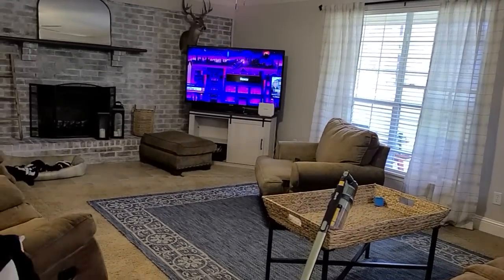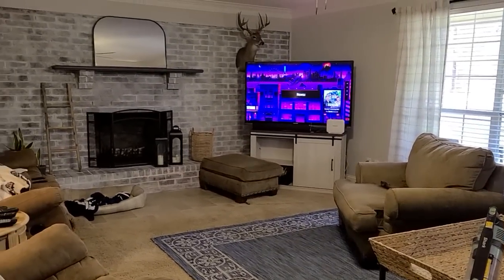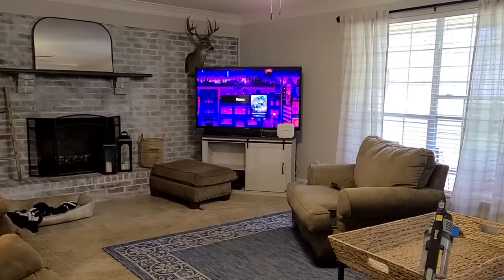So if you have any ideas, and of course that TV's got to go in the corner because we're not quite ready to put it on top of the mantle yet. So that kind of takes up some area right there. So we have to arrange the furniture so that we can see the TV.